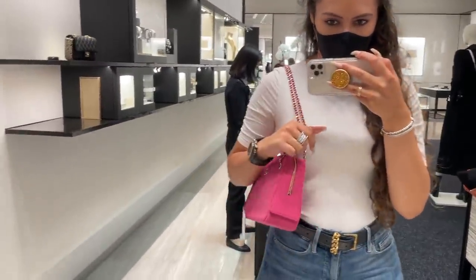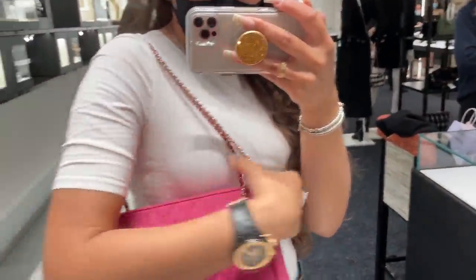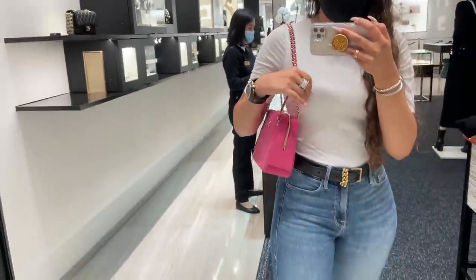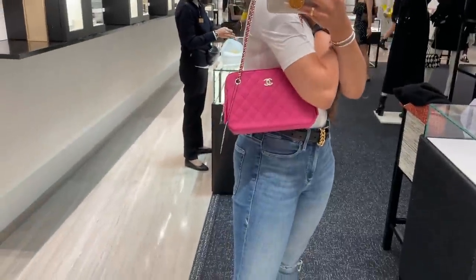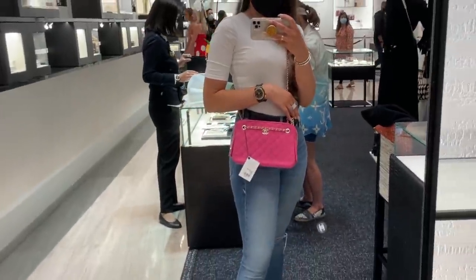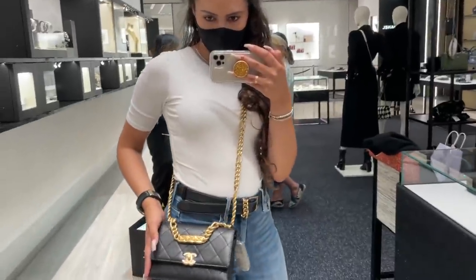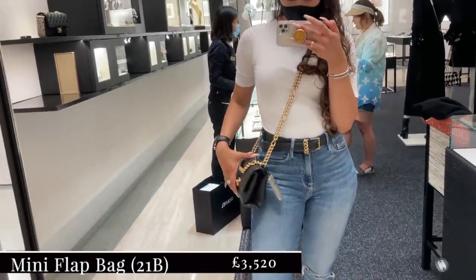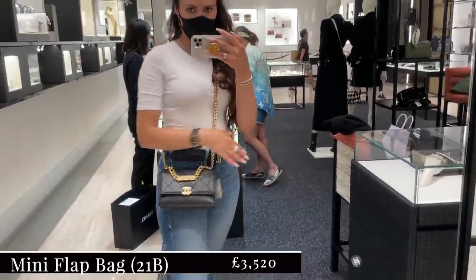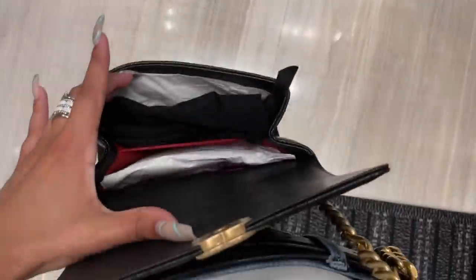Yes, we're obsessed. The hardware is like a light gold. You've got the CC at the back. Oh my gosh. This is the new 21B one that I was obsessed with. That also comes in grey and also comes in olive. And this is the smallest size. Pretty roomy.